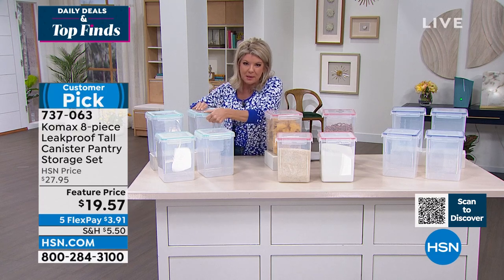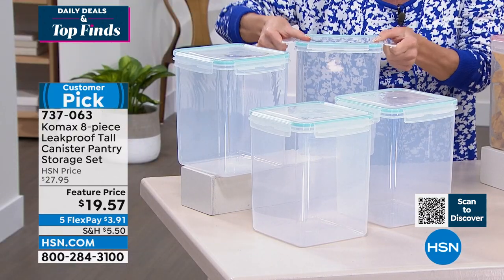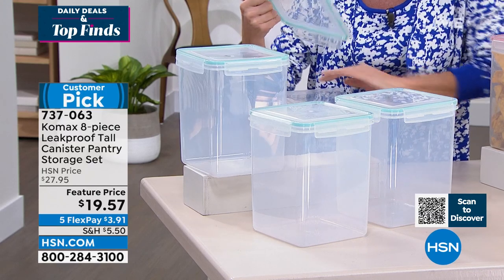You don't have to worry about opening up that bag and the dog food, again, getting any critters in it or getting stale or anything like that.